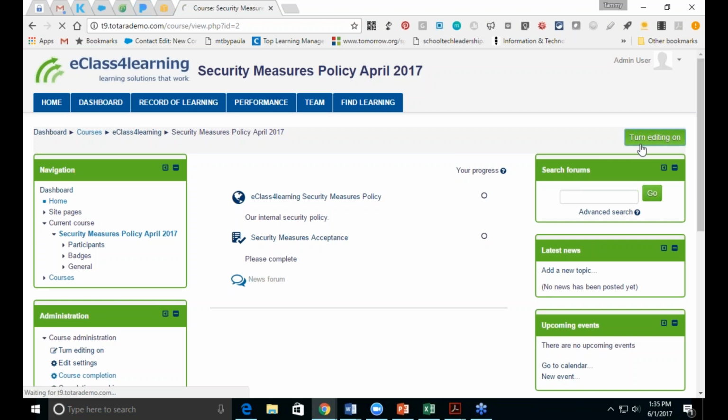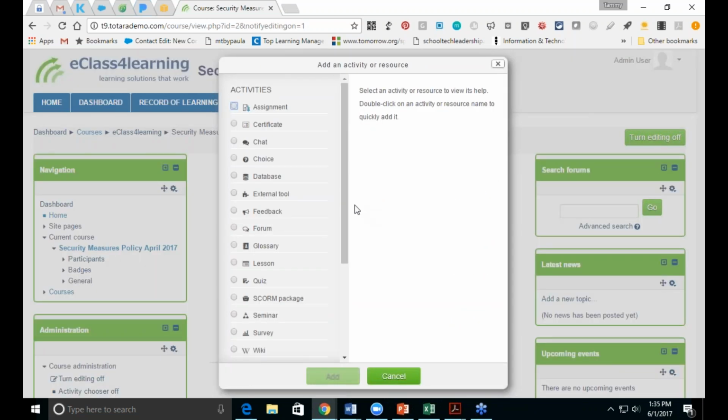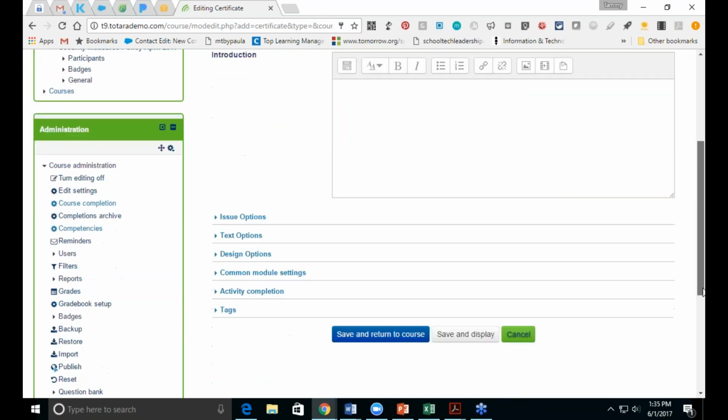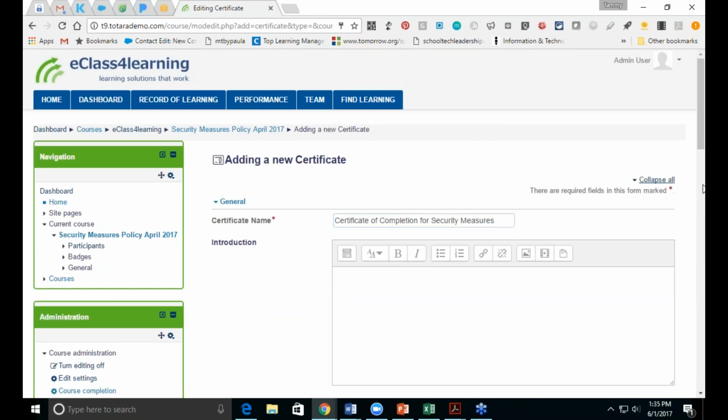And then we go to turn editing on and add an activity or resource. We go to certificate and click add. So this is how we add things to courses. And I'll call it certificate of completion for security measures. Okay. And then we have options here. So I'll expand all these and we can kind of look at what we've got to choose from.